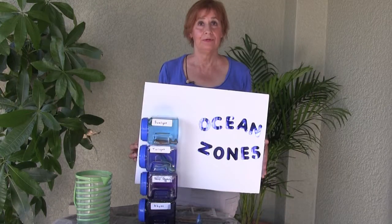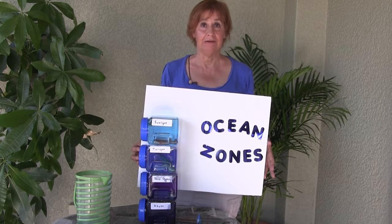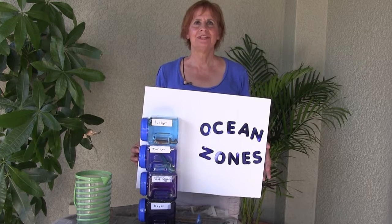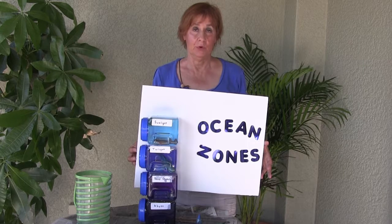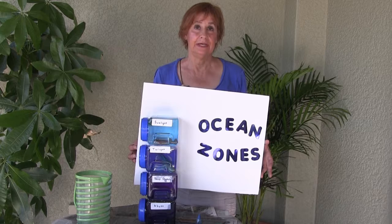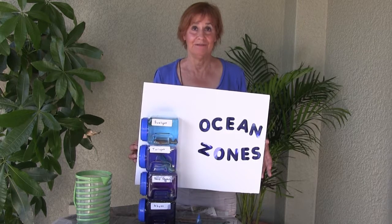The deeper you go, the darker it gets, and the more adapted animals need to be in order to survive. One of the interesting things I did find was that sometimes the animals from down deep go up towards the surface at nighttime when it's dark up there. Hunting is better. They grab what they can, and then as the sun rises, they go back into the depths, like ever so many vampires.